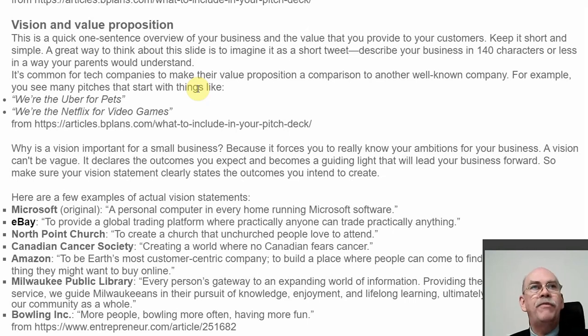It's common for tech companies to make their value proposition a comparison to another well-known company. For example, you might see pitches that begin with things like, we're the Uber for pets. Uber is known here in Korea because they tried to come in and they basically got shut out. They were told, nope, can't do that. But you could imagine somebody saying, we're the Kakao for pets. Really? How does that work? But there's certain characteristics that we think about when we think about Kakao that would make sense for a company working with pets. So what is that? I don't know. But then I'm going to explain the relationship. How can we be the Kakao for pets?